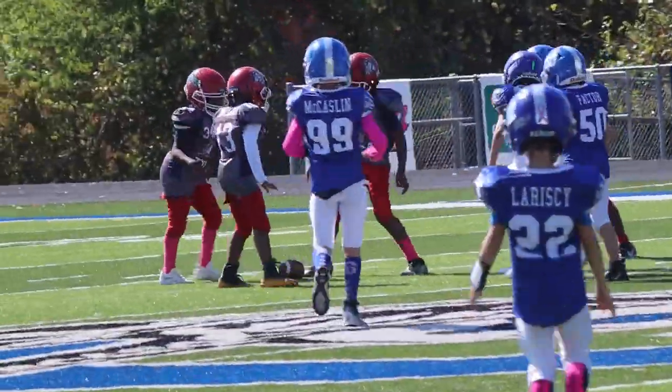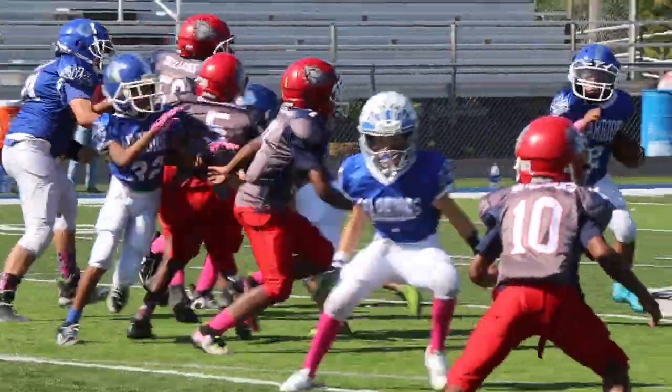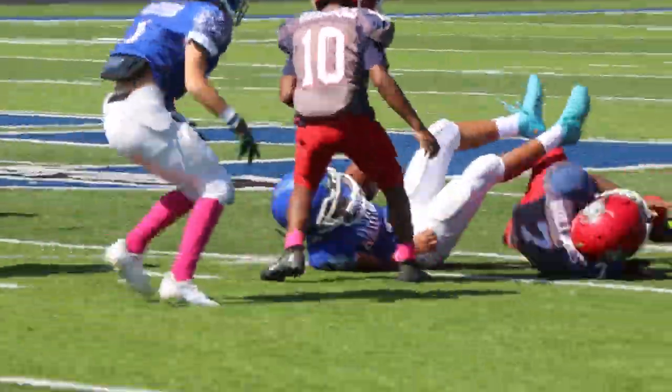And kickoff. Little backward spin put on it. Mel sends him in motion. Looking to get outside. Nothing doing there.